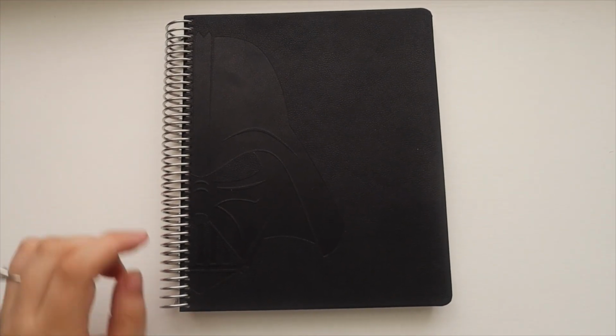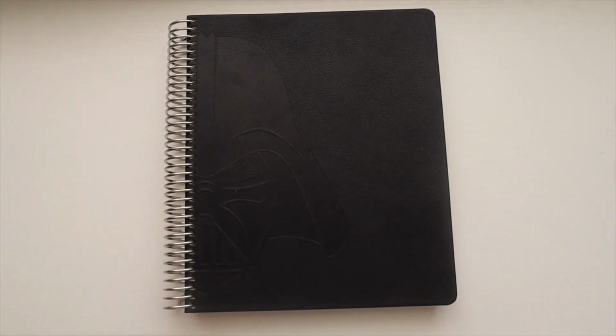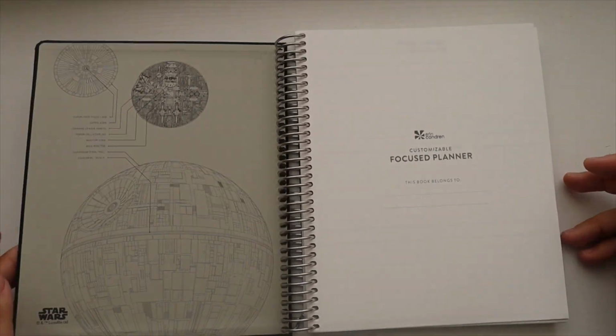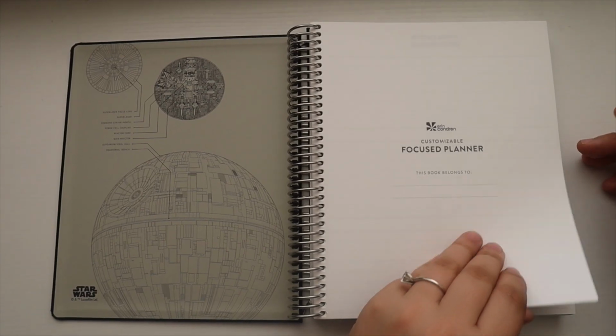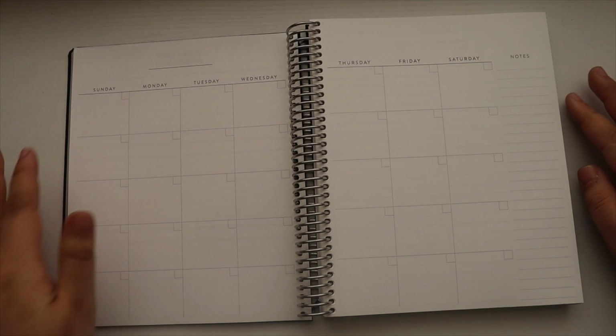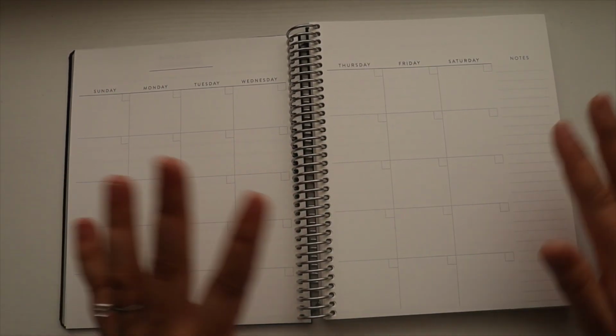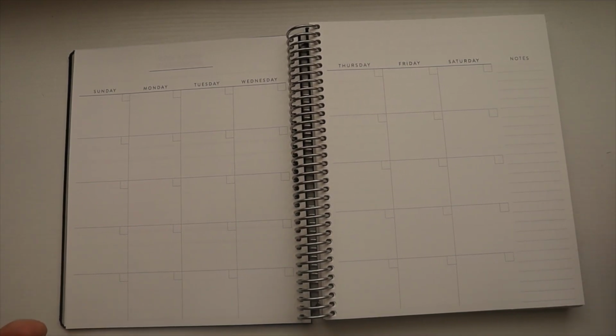And then last item for this video is the Star Wars Darth Vader vegan leather focus planner. This is a customizable planner. So they do have dated 2022 planners. And I actually decided to go with the undated because I love the way that it looked in my current one, which is undated. When I use like my PAPERIE planning stickers to set this up, I just liked it a lot better. It's also more minimal and there's less items on the page.